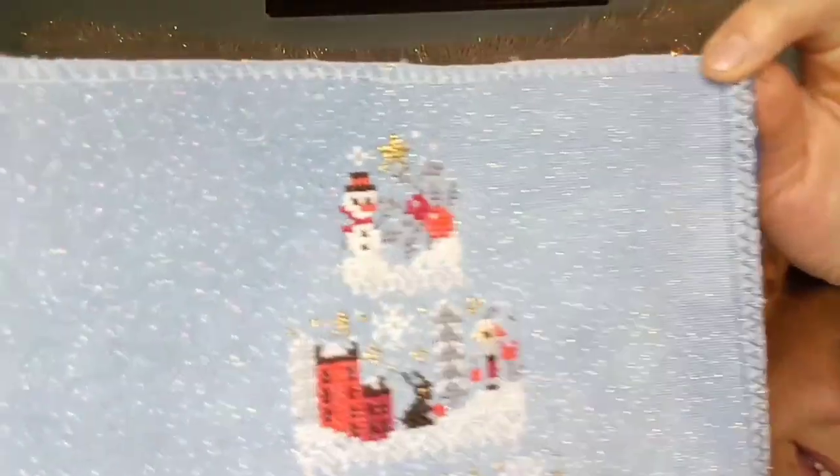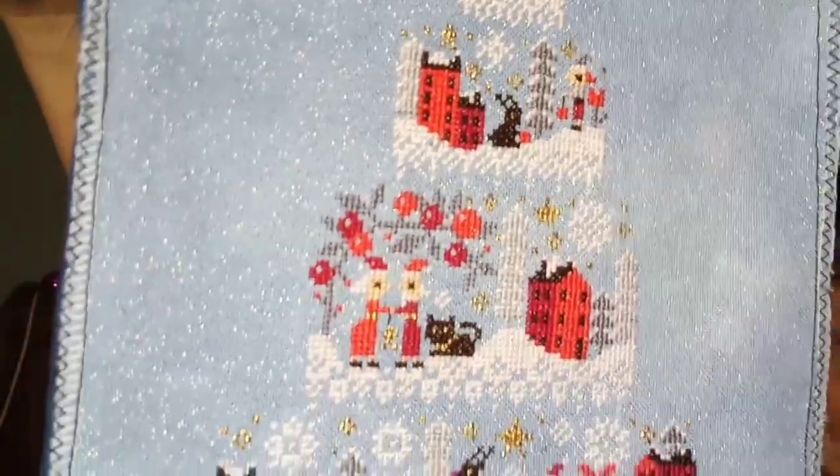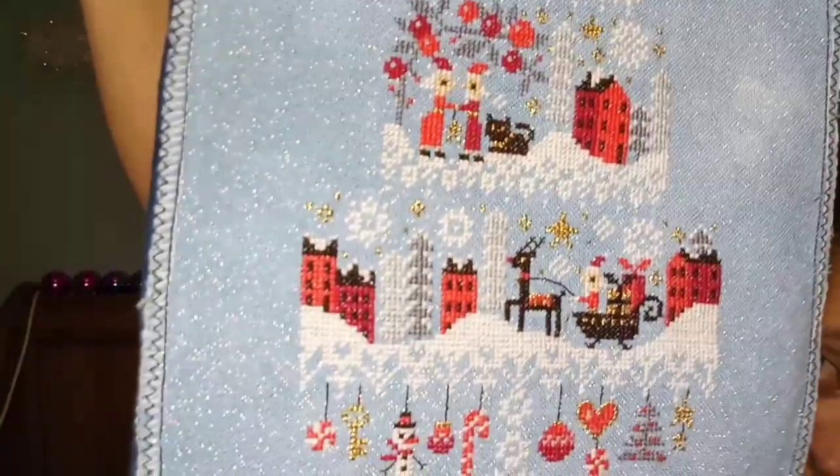So there it is. There's the finish, right down to the bottom. And I love it. Absolutely love it. I got up this morning and I carried on with that and had it finished by about lunchtime. Did a few other little bits in between.